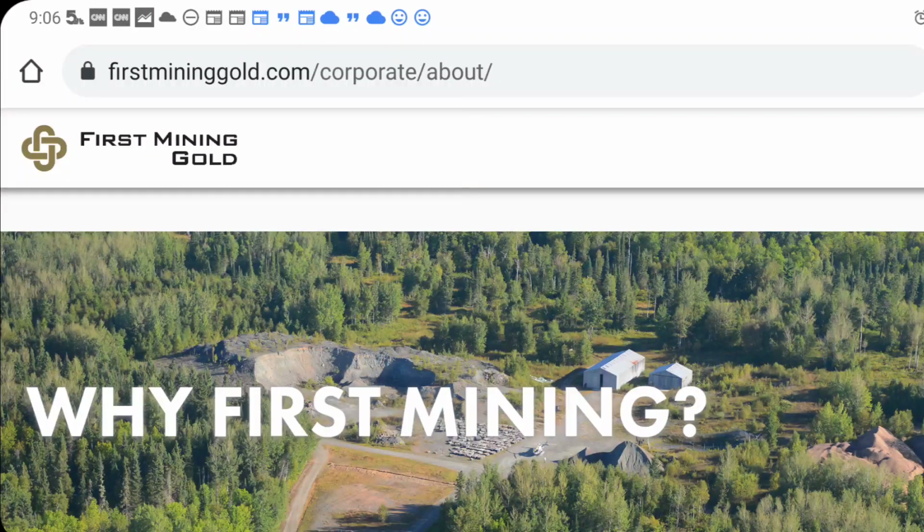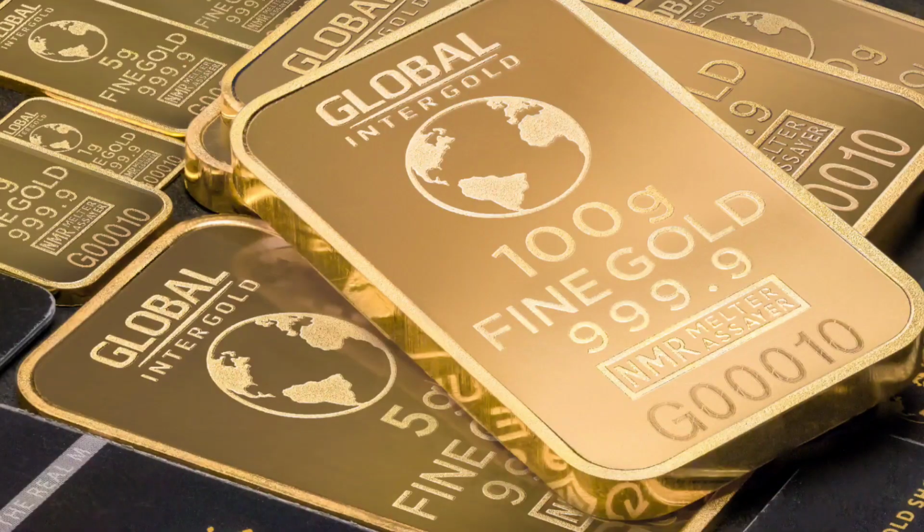The company is First Mining Gold, and I'm going to show you, based upon my graph that we're going to zoom in on in a little bit, how at the current stock price and based upon actual publicly available information, if you buy the stock, you actually are getting your share of a 4 million ounce gold deposit for free.